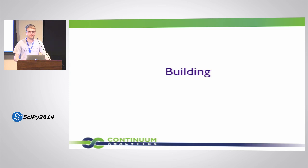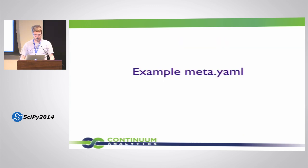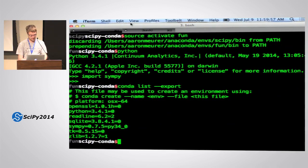Okay, so the next point is Conda is very extensible. You can build your own Conda packages. To build a Conda package, you create a recipe which contains the metadata for the package and the script to build it. And so an example metadata here.